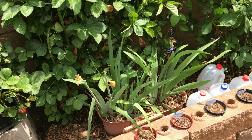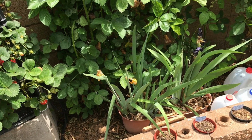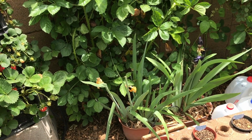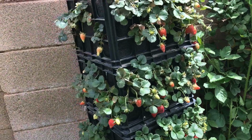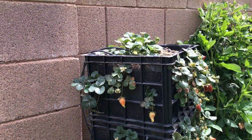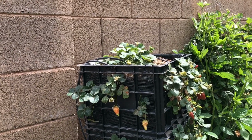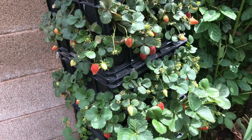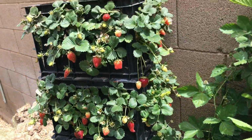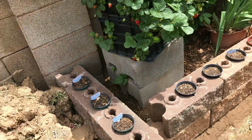I don't know if this lily, I think that's a lily, flower is going to survive. It seems to be getting melted by the sun. But anyway, a strawberry tower, thanks to nice YouTubers showing me how to do this. I have been able to create myself a strawberry tower. I'm loving some fresh strawberries. And then that's it. That is it.